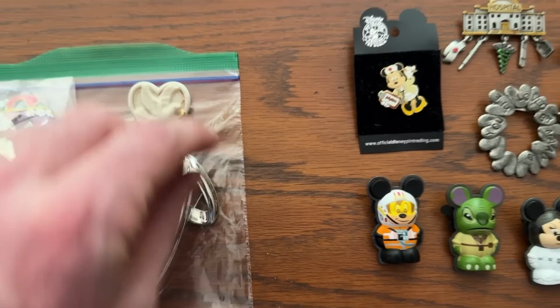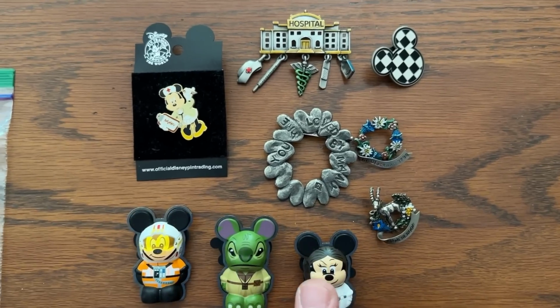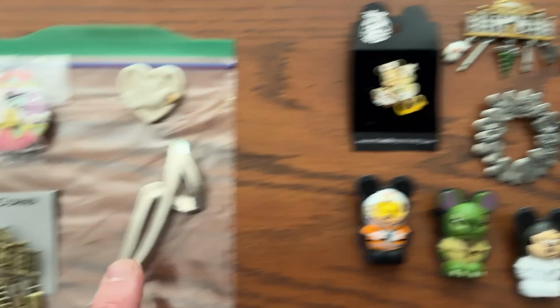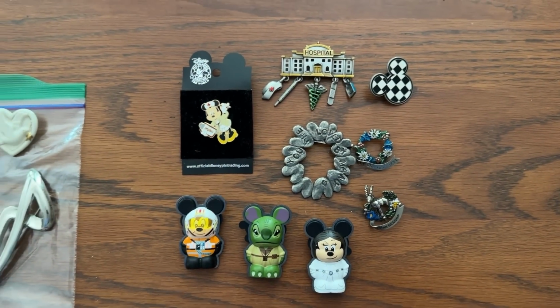And then she paid $7.50 for all of these. Many of them are Disney related. As you know, she loves Disney. And this one here will go nice with this one if she wanted to pair it, because this one has the color on it and this one doesn't. So overall, great job, Mrs. PT.